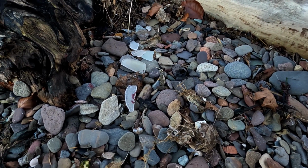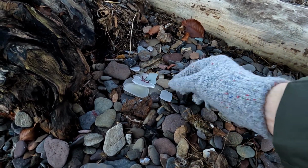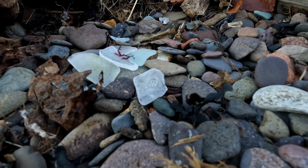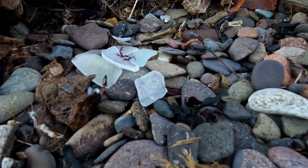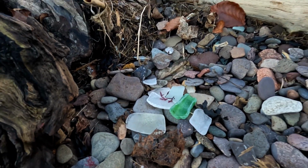Some other bits and bobs there, desperate to get in the way. You can see, now that bit, I've just flung that up there. I'm going to pause for a second to have a look at that, because there's a wee symbol on that. Can you see that, just on the right hand side? And there's a number as well, it looks like number 5. Now I'm not sure what else is on there. There might be something else. A wee bit of green glass as well, that's a bottleneck.